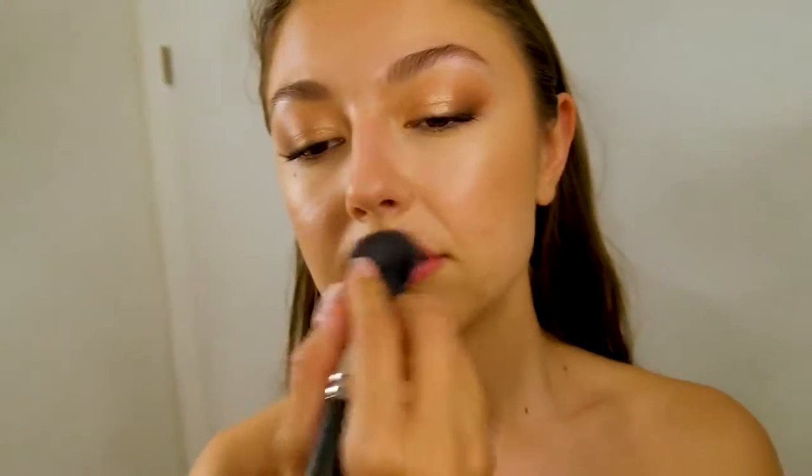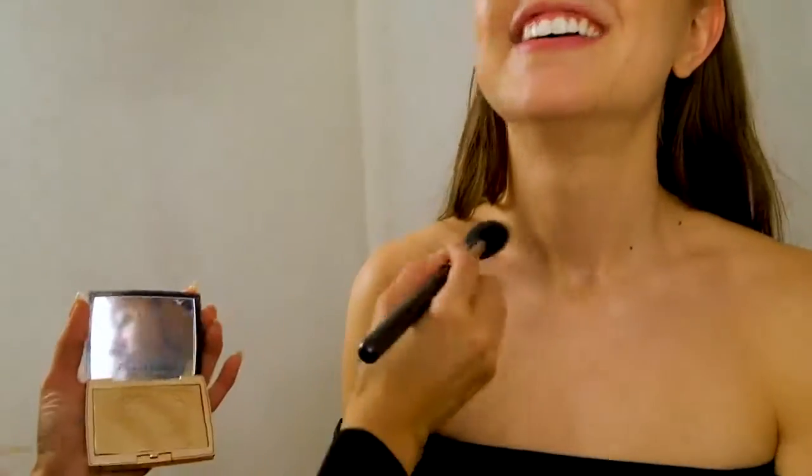Along the Cupid's bow and the chin. All right. And then obviously, we cannot forget, this is my favorite part. You're bathing in this highlighter. Honestly, you are like those memes right now.